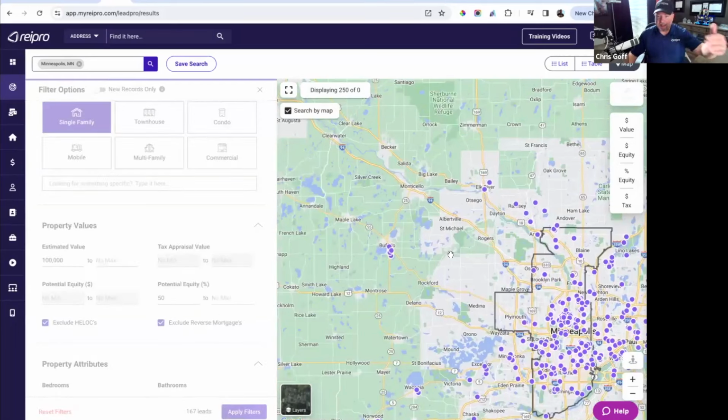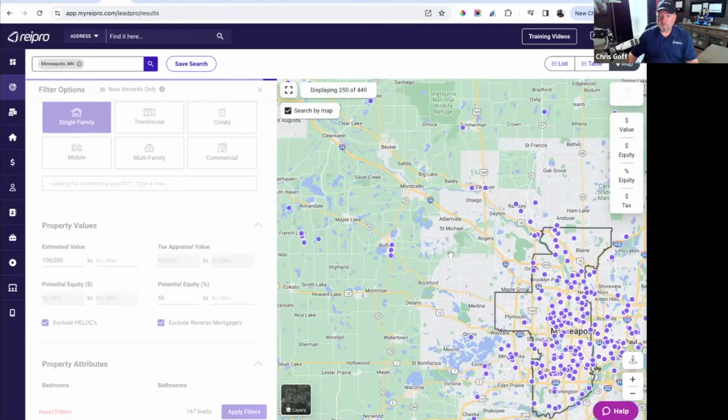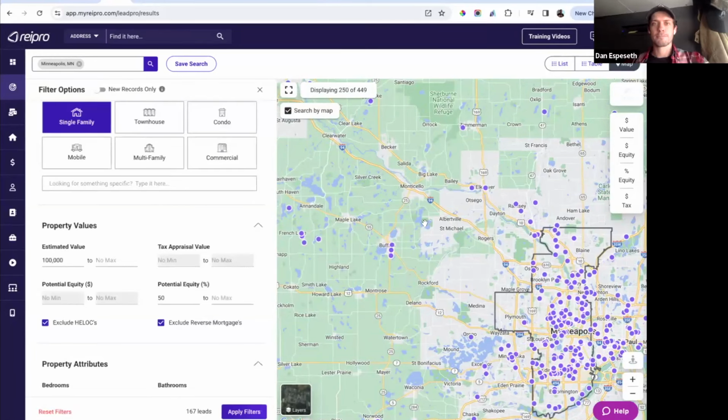As we get to the outskirts, of course, there wouldn't be as many, right? But I still like these little areas out here because investors generally don't go out there. And like I said, 10 grand on 100,000 is still 10 grand, on a 300, still 10 grand.